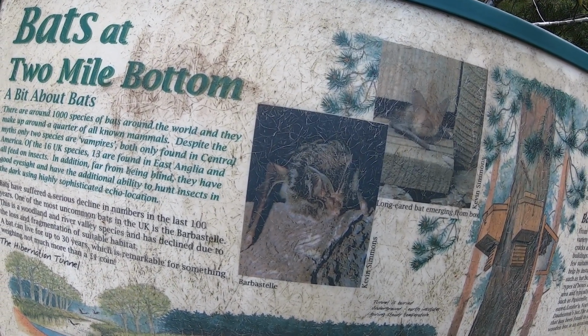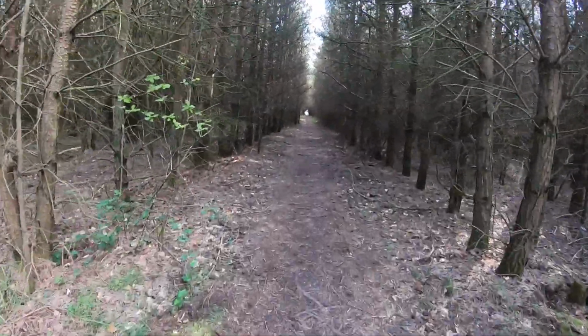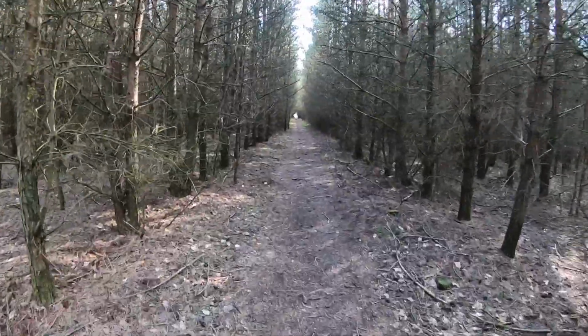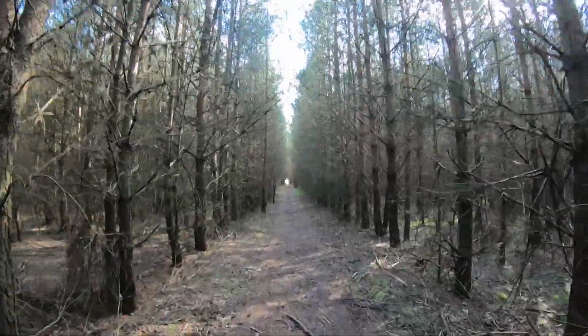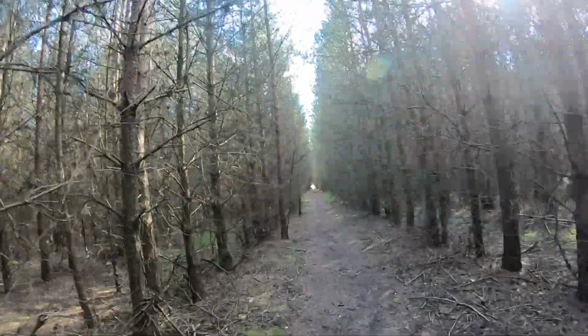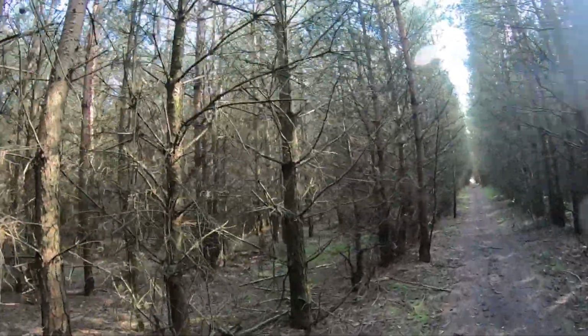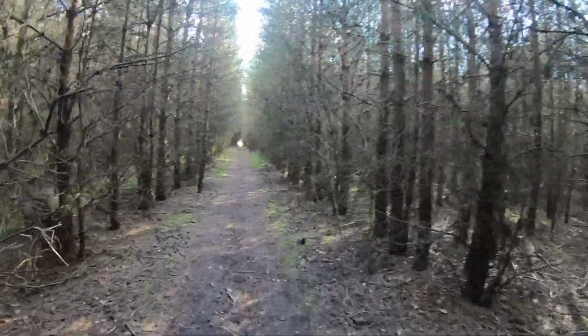Isn't that nice? Looks like we're going to Grandma's. But the wolf has already got there. This is like a deep old dark foreboding wood. Imagine if it was miles and miles of it. This would be a rum one, wouldn't it? I've just got that feel.